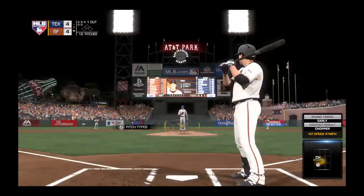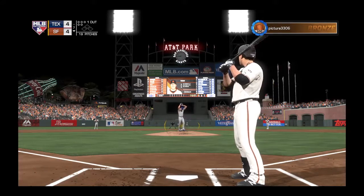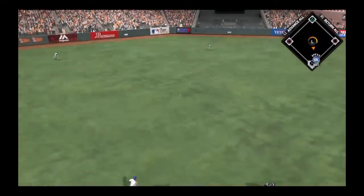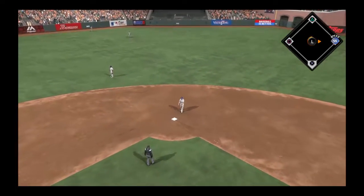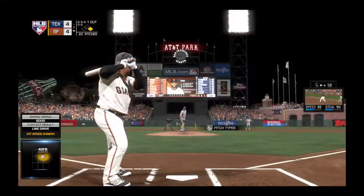And that brings up Scott Schebler. No hits in 3 tries so far. He's struck out once. And he shoots this back into center field for a base hit. So a runner at first now with 1 away.